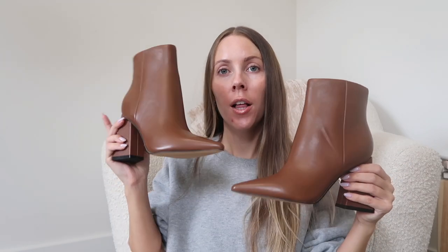I also posted these to my Instagram stories yesterday, but are you freaking kidding me? These are literally the perfect brown booty for fall. It's a gorgeous color. I love the pointed toe on them and the chunky heel on them, and it's not too high either. Oh, they run true to size. They're absolutely gorgeous. I'm very excited about these. They also have these in black and also a cream color too, so I'm tempted, you guys, to go back for the cream color, but for now we'll stick with the brown because I have enough black booties and I've gotten a lot of recent cream colored booties.